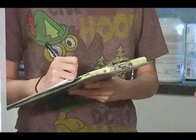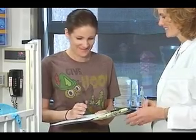Obtain oral or written consent to place a neonatal PICC from the parent or guardian according to your institution's routine and policies.